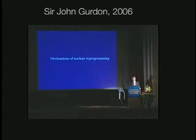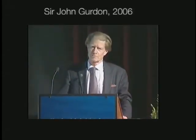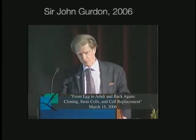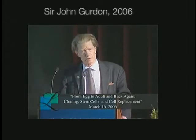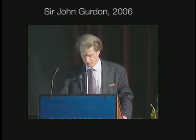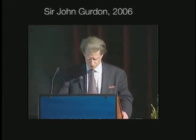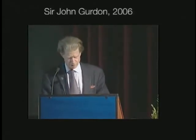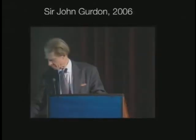2006. Now, the reason we want to know about this is that in the far distant future, I'm sure long after my time, it should, in principle, be possible to take a skin cell and to overexpress in that cell those genes which are needed to reprogram that cell back to an embryonic condition without even having to go through an egg. That's the long-term aim. But in order to achieve that, we have to know what are the mechanisms by which these nuclei are reprogrammed once you take them out and put them into an egg.